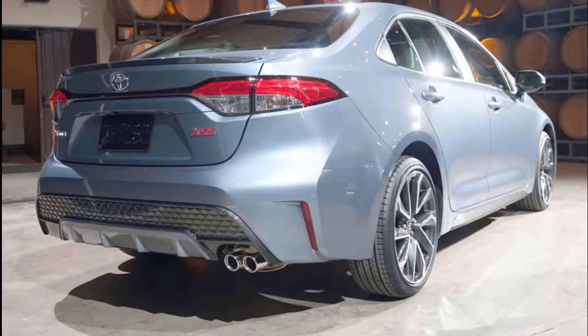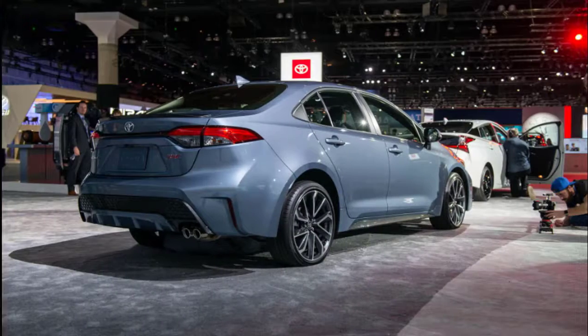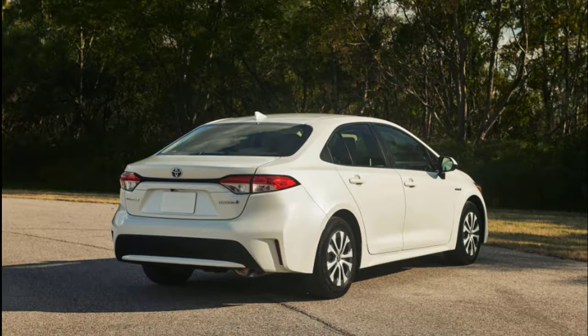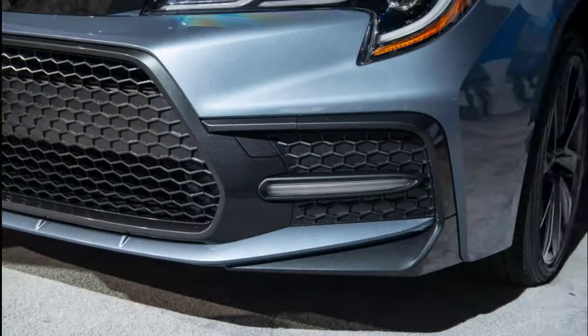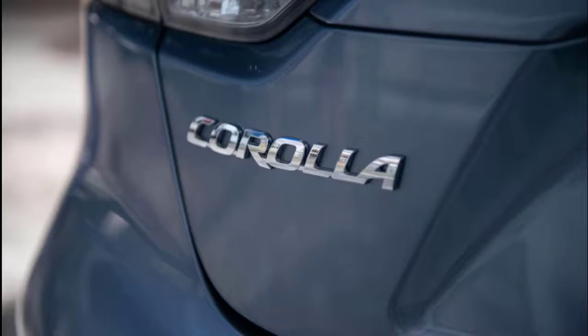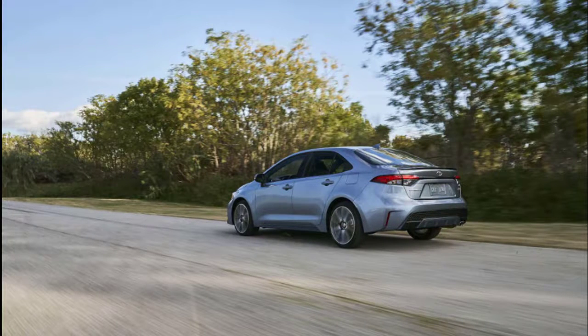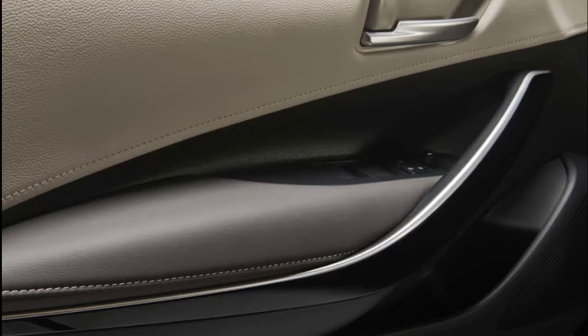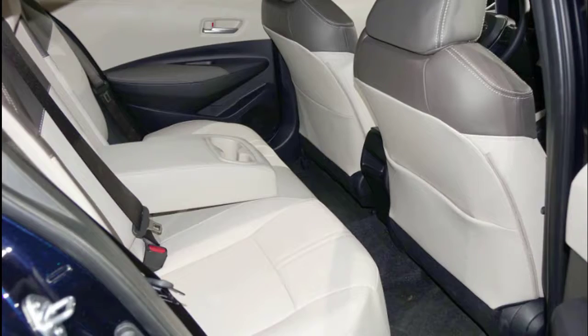Base L, LE, and XLE grades get an updated version of the last model's 1.8-liter engine in essentially what was its Eco trim, producing 139 HP and 126 lb-ft of torque. We're told the fuel economy improves, but no numbers have been shared yet. But the big news, fuel economy-wise, is the later arrival of a hybrid model. We'll learn more about its specifics in a few weeks at the LA Auto Show.